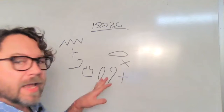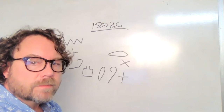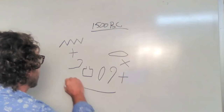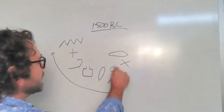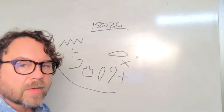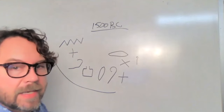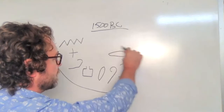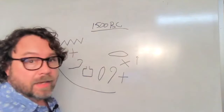Okay, so the first thing I noticed was the arrangement. You notice how this is kind of curved up? This kind of curves around like this, kind of up like that. You see that? And this is kind of set off back from these. That's the first thing that I noticed. So that tells me that what this is saying is before what this is saying.